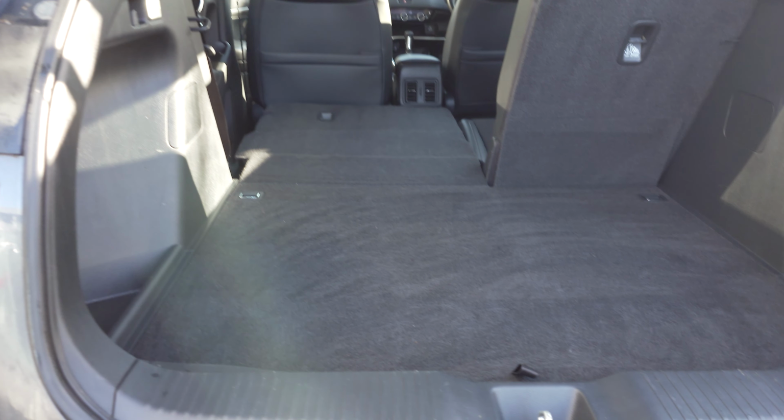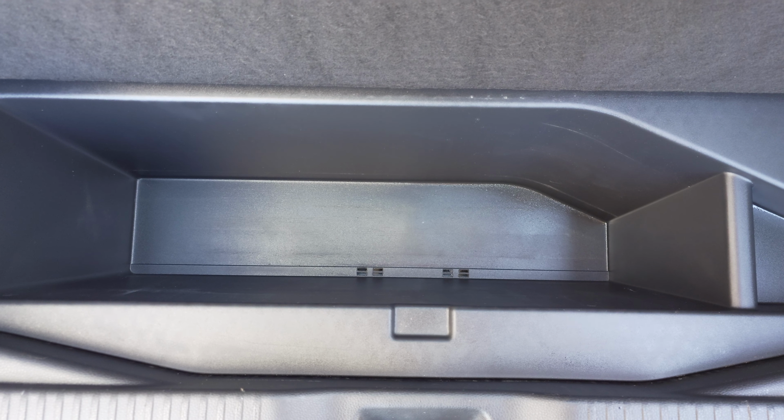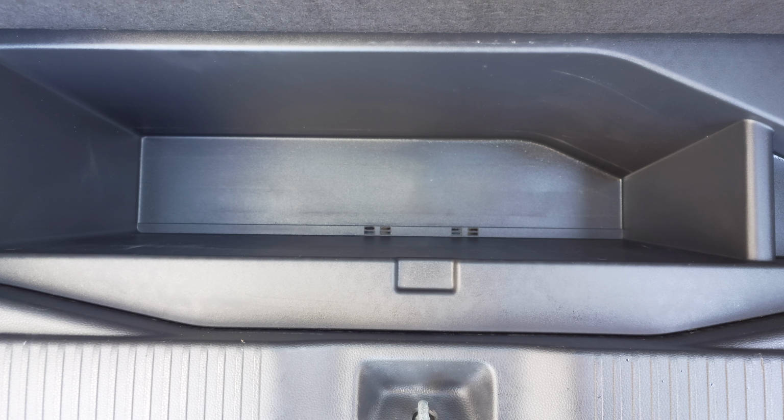You do also get one of my favourite features on this model as well. So underneath the boot floor, you have this little cubby hole. So for example, if you've got, say, muddy wellies, instead of putting them in the boot and making it all dirty, you can rinse them off here, and the little drain holes at the bottom let all that dirty water rush out. So it means you can keep your wellies clean as well as the boot.